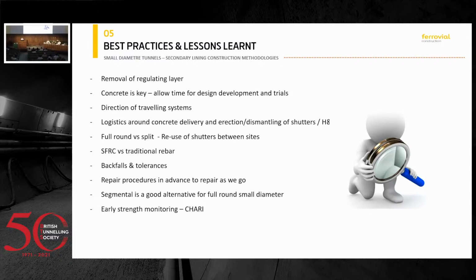Then you need to check the direction of travel, whether you're going backwards or forwards. Logistics are key for this. At Falconbrook, we managed to preload the whole tunnel with the reinforcement and the waterproofing materials. So that saved us a lot of time passing materials in and out through the shutter. And I already spoke about the charry, a key item to save time as well. So that's it for me. Jaime, up to you. Thank you very much.